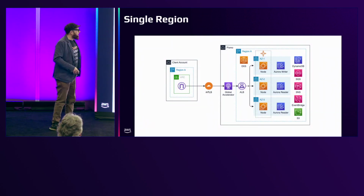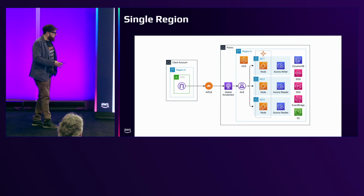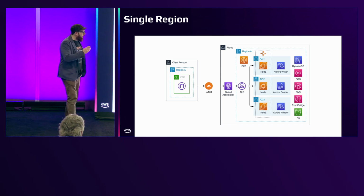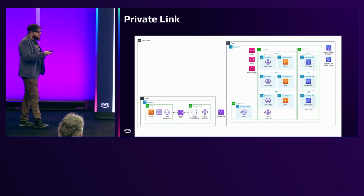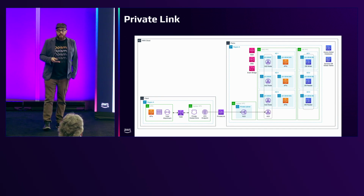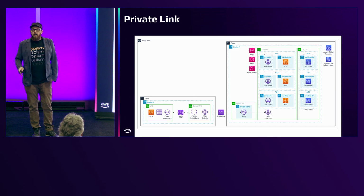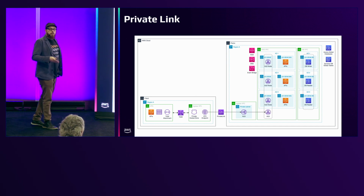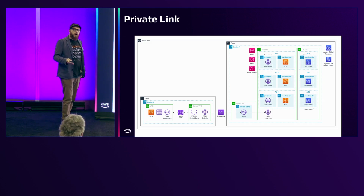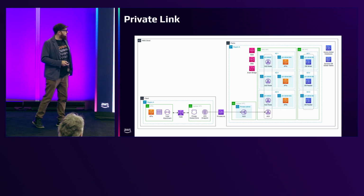So just to give you an example here, this is one simple environment in which we're connecting through the internet with MTLS validations on the way, and it's a single region environment. But we can also have the same environment, but with a private link connectivity. If these clients are running on AWS and they want private connectivity, these are just parameters we use to build different environments and different scenarios to adapt to different clients' needs.